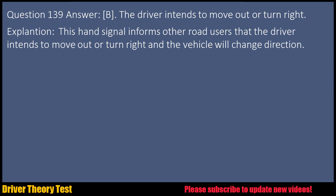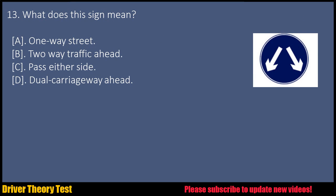Question 139. Answer: B. The driver intends to move out or turn right. Explanation: this hand signal informs other road users that the driver intends to move out or turn right and the vehicle will change direction. Question 13. What does this sign mean?